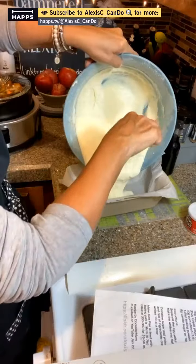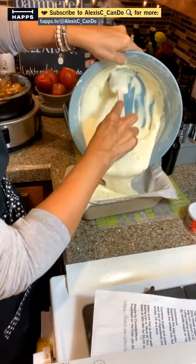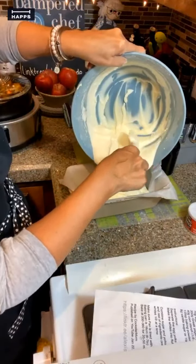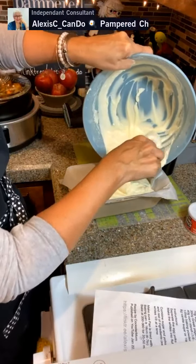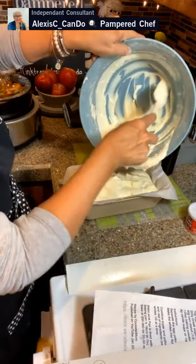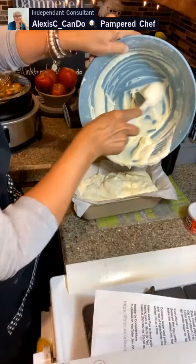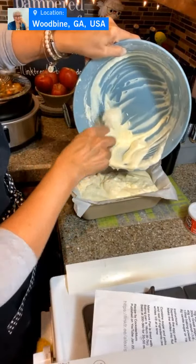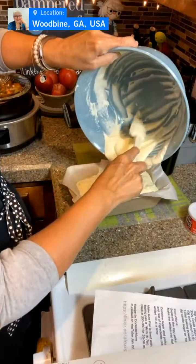tray. And again, if it's deep, it might take a little bit longer. If it's a little bit less, like maybe a square pan, it might take a little less time. So all depends how deep and wide your pan is will depend upon the timing of baking this. All right, put it all in.